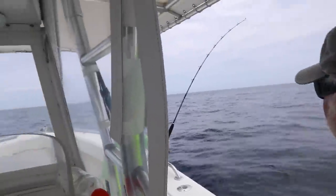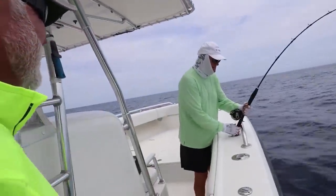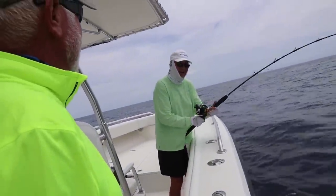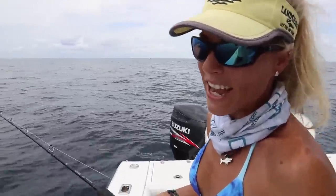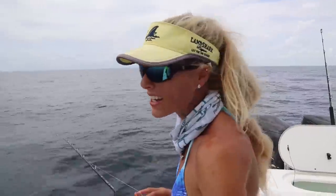Oh! Mill, mill, mill, mill! Get him! Okay, you can take it out of there now. All right, doing another drift, and Frank is now hooked up. He just had a nice fish take a solid run. Hopefully we can land it.